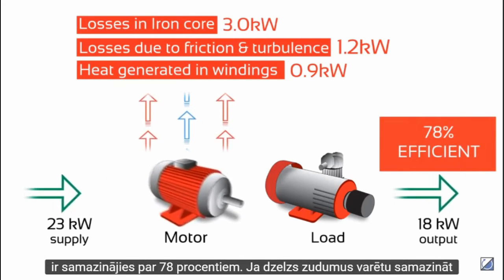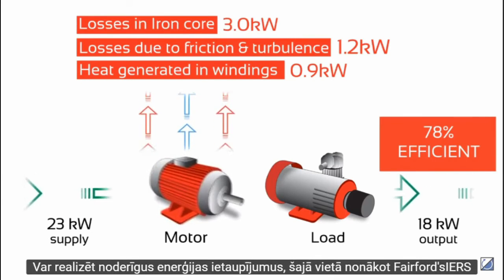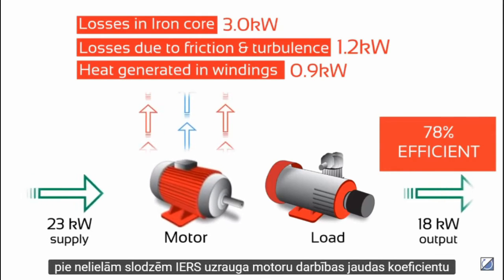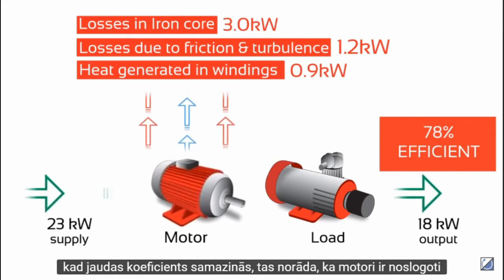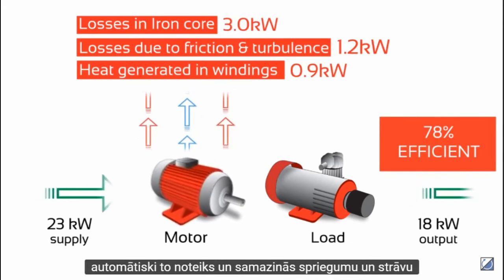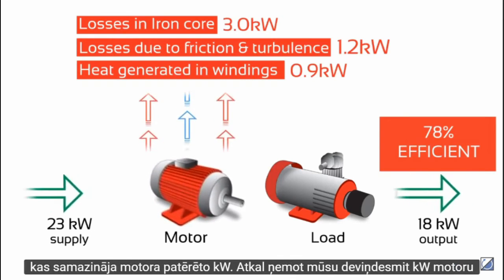If the iron losses could be reduced, useful energy savings could be realised. This is where Fairford's iERS comes into play. At light loads, iERS will monitor the motor's running power factor. When the power factor drops, this indicates the motor is at part load, and the iron losses play a big part of the total losses. iERS will automatically detect this and reduce the voltage and current, which reduces the kilowatts consumed by the motor.